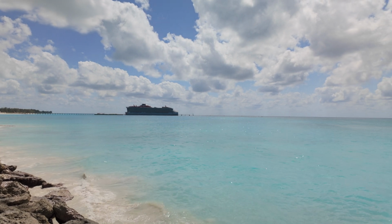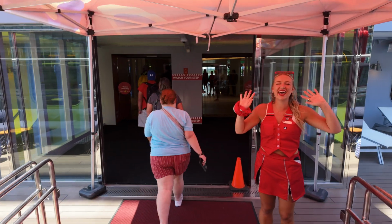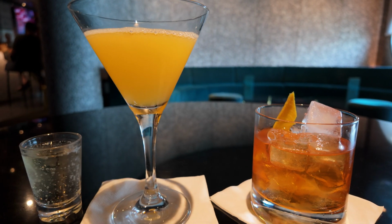We spent 6 nights aboard Virgin Voyages' Valiant Lady, and we're taking you along with us. We'll show you the beautiful ship, all the delicious food, premium cocktails, and more.